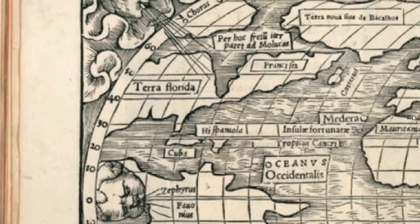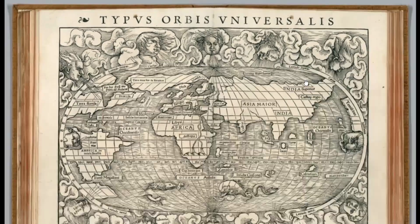Look at Terra Florida. All of the US used to be Terra Florida. Now they got that, you know, here you go guys, you get this much. It's happening everywhere to everybody, but just crazy.